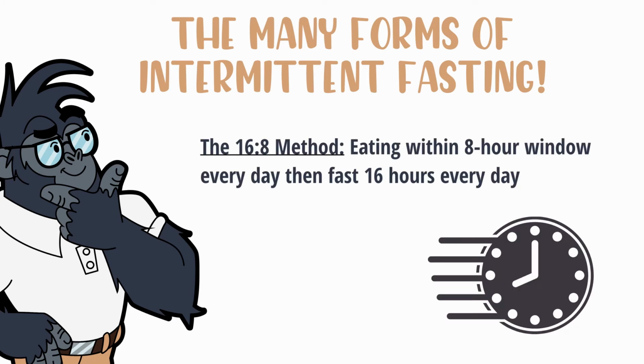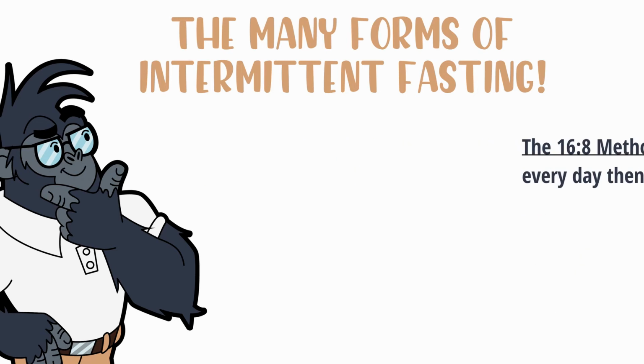The 16-8 method is simply where you eat within an 8-hour window every day and then fast 16 hours for the rest of the day. People usually just skip breakfast and eat a later lunch around 1 to 2 p.m. Next on our list of popular intermittent fasting diets is the 5-2 method.